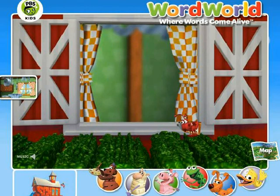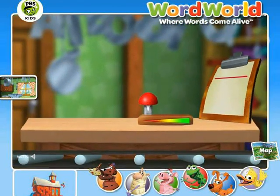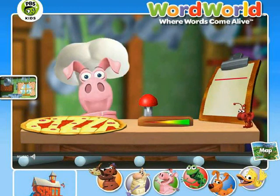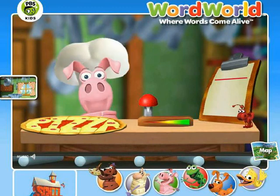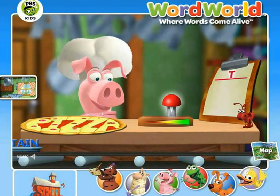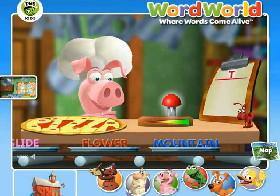Hi there! Come help me and Pig build special pizzas for all our word friends! Bonjour, mes amis! Aunt, are you ready to make plenty of palate-pleasing perfect pizzas with tongue-twisting toppings? Ready! We just need to add the toppings to make each pizza perfect. Each pizza we make will have tongue-twisting toppings that start with the same first letter sound. Okay, Aunt. Click on the knob to make the rolling words go faster or slower.